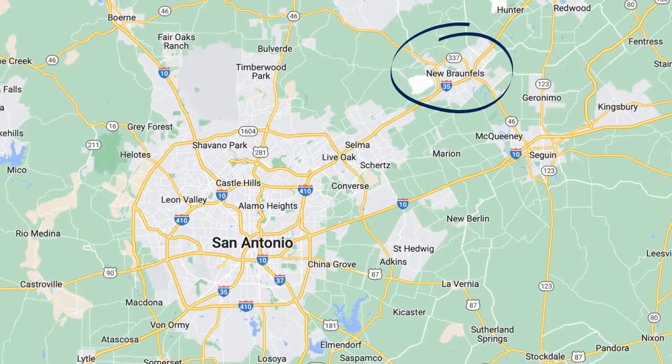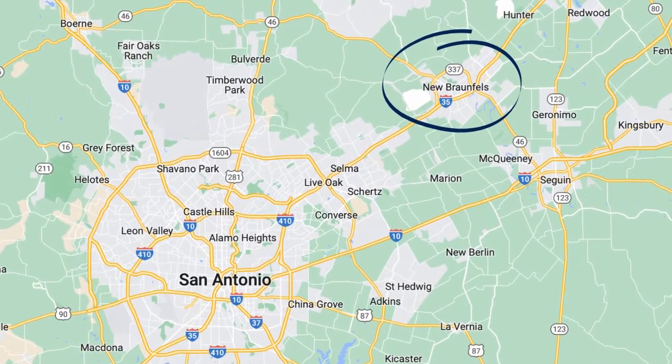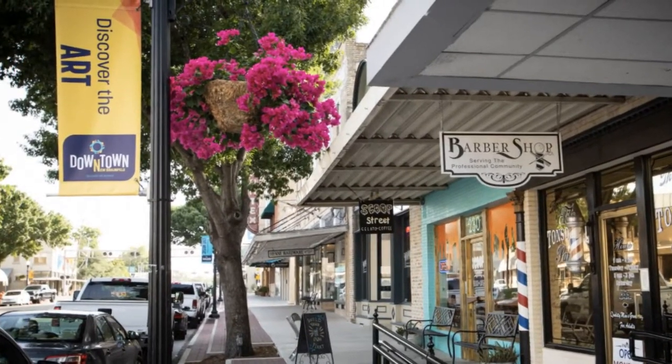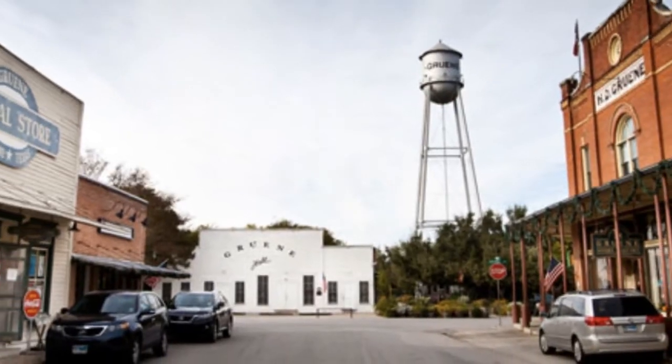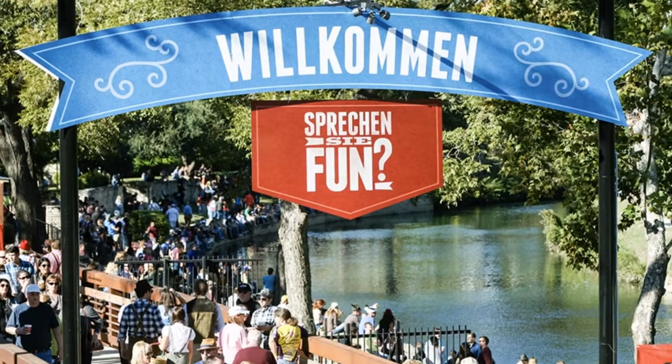New Braunfels is north on I-35, kind of between San Antonio and Austin, and has been one of the fastest growing communities in all of the United States. In fact, in the past 10 years, it grew over 56%. New Braunfels has about 80,000 people. The median home price is about $340,000, and there's still lots of new construction going on in this area as well.